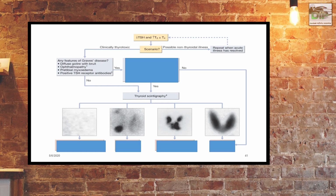Check whether the patient has goiter or not, whether the patient has proptosis or ophthalmopathy, nail changes, and edema of the leg. If all these three things are present and clinically they are thyrotoxic, this is 90% Graves' disease.